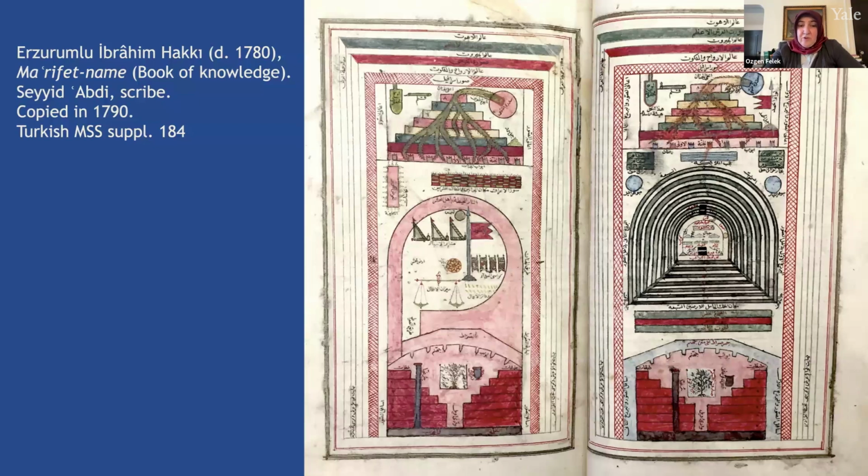This double folio illustration provides an abstract map of the celestial world, including heaven and hell. The copy we have was produced in 1790, only 10 years after the death of the author Ibrahim Hakkı Erzurumi, who died in 1780. While many copies of the Marifetname are from the 19th century, the Beinecke copy stands out as one of the few copies from the 18th century.